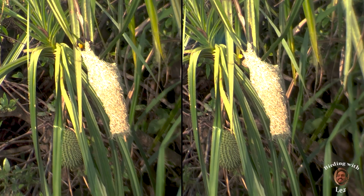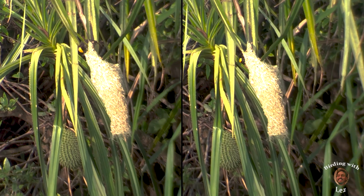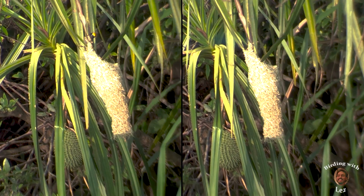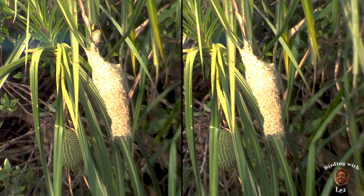So what they do basically, the male will make half a nest and the female will come and check that nest. If she likes it, then she will accept. Then the male will finish that.